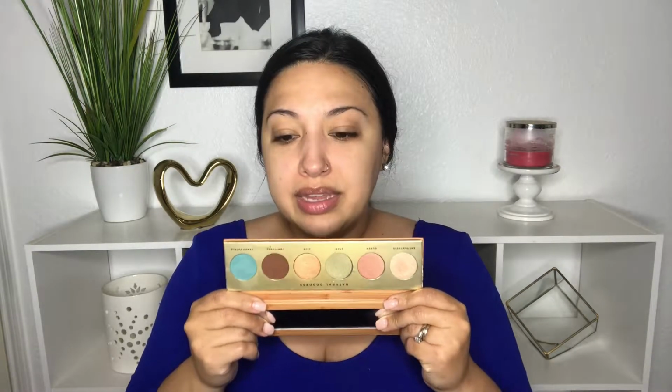Moving on, the next thing in our box is this eyeshadow palette by Butter London. I don't think I have any Butter London products. Maybe a nail polish that I received in probably like an Ipsy a really long time ago. But this is a 6-pan eyeshadow palette. This is what it looks like.